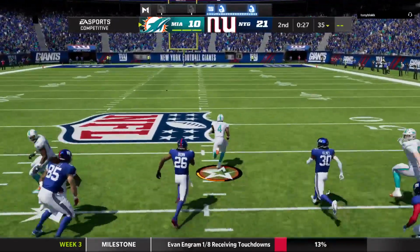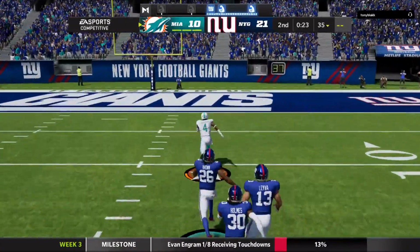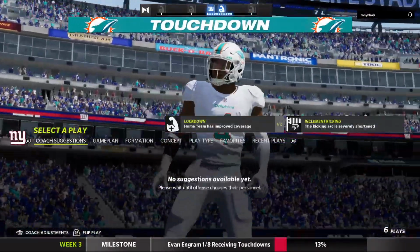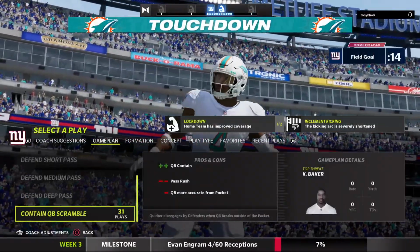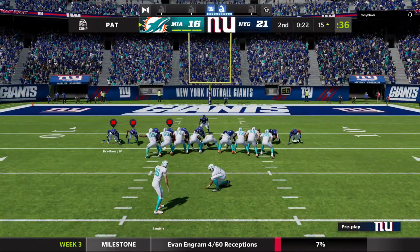Now a crease here as he's past the 30. The 40. Past the 20. He will take this all the way. Touchdown, Miami. That was a special return, and it happened because he's a special returner.